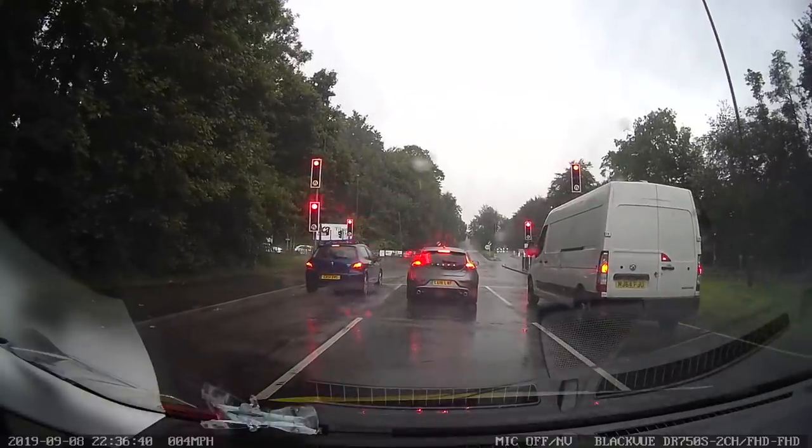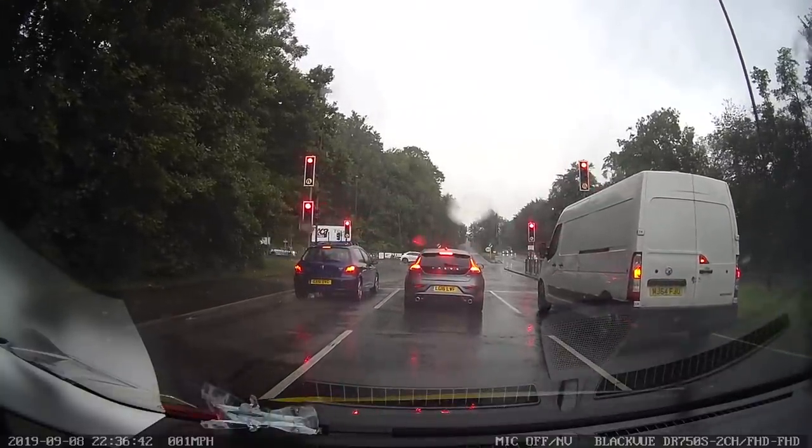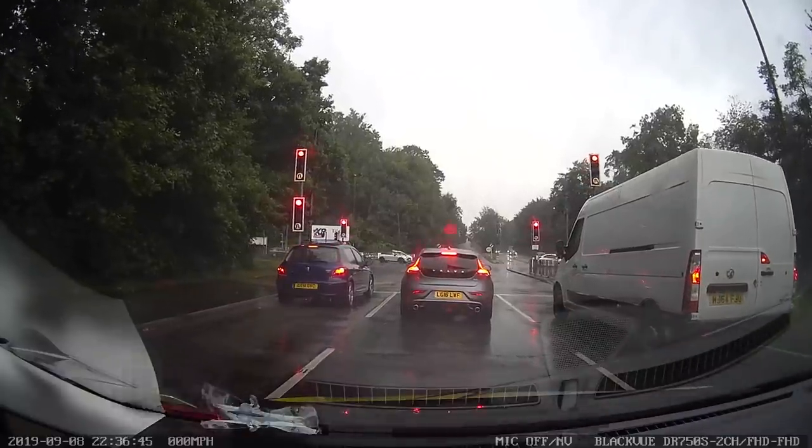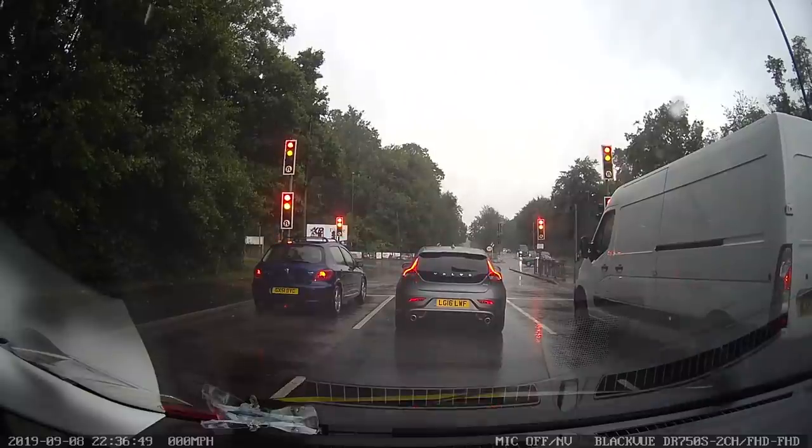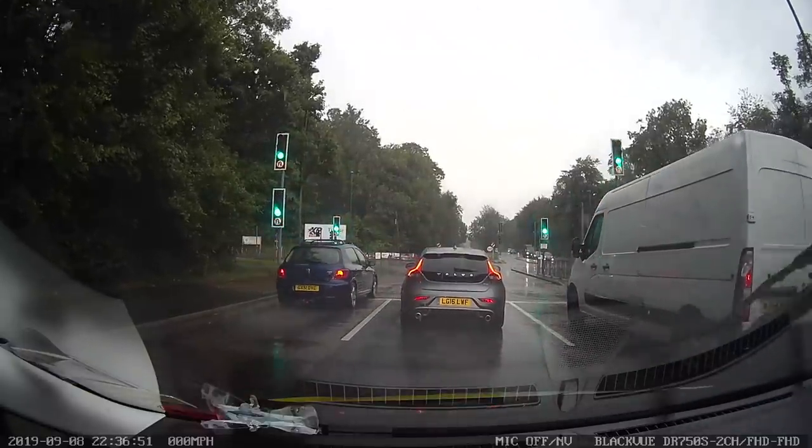I love the way Sabrina's giving a bit of room in front of her. That means if someone comes up fast behind her, she can pull forwards a bit to give them more time to brake and reduce that risk of being hit from behind.